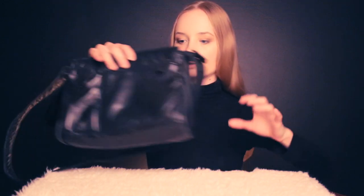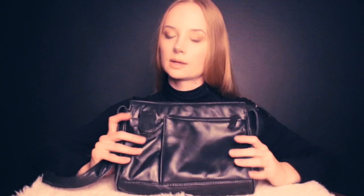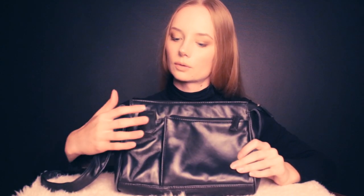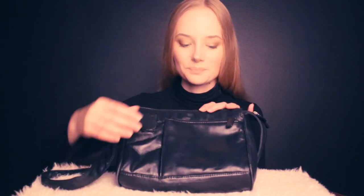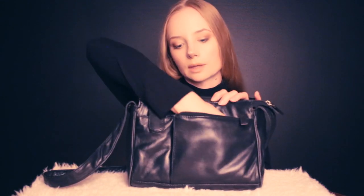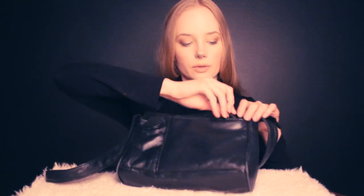So, for the next purse, I'd like to show you this very classic leather purse. It is on sale, not clearance. It's a little bit outdated with this sort of flip phone holder right here, but I'm sure if you have perhaps a smaller smartphone, it would fit perfectly in here. It has a zipper opening right here on the front. You just zip it closed.